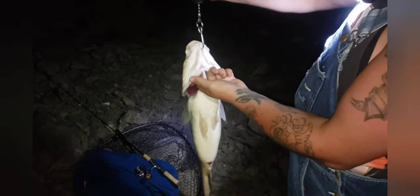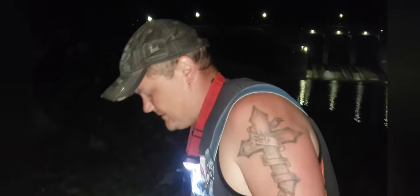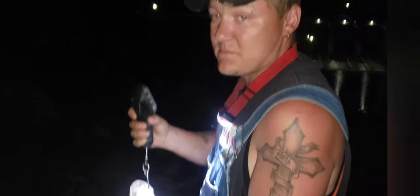No way. Would have thought he was bigger than that. He looks bigger than that. Yeah. But nonetheless, 6 pound, 12 ounces. We're gonna get this fish back in the water.